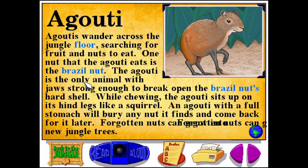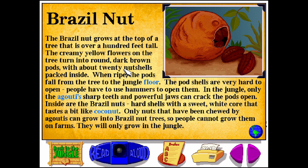Brazil nut. B-R-A-Z-I-L N-U-T. The Brazil nut grows at the top of a tree that is over 100 feet tall. The creamy yellow flowers on the tree turn into round, dark brown pods with about 20 nutshells packed inside. When ripe, the pods fall from the tree to the jungle floor.